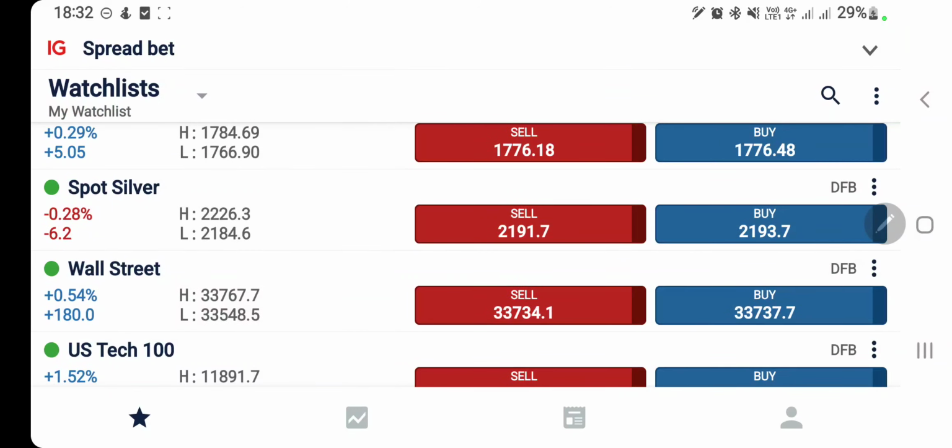Now, what to expect today with the US cash session, and specifically in 30 minutes, the PPI data will also get released. Definitely, it will have an impact on markets. So, which direction may it go? Let's have a look with the help of charts and indicators.